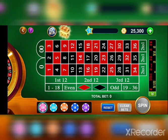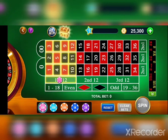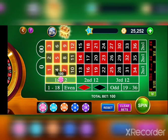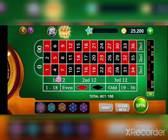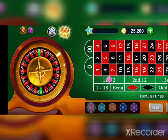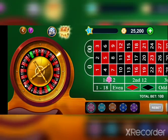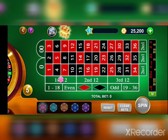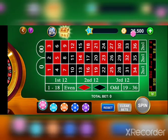So let's move up. It just hit 16 and 34, so I'm going to go to this first 12. Remember, it covers every number above it, okay? So I'm going to play that, and if it wins, I should win 200 plus the 100 I keep. Red. So there's the 5. I win 200 plus the 100 that I keep.